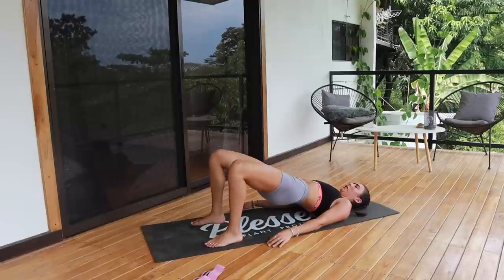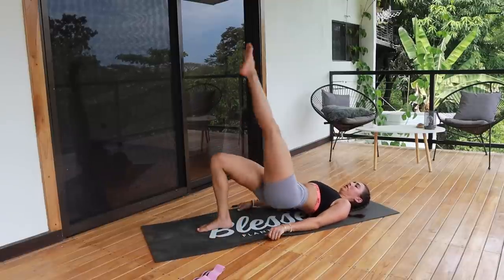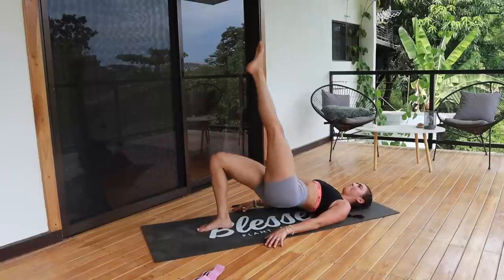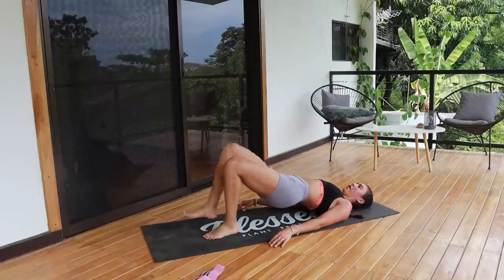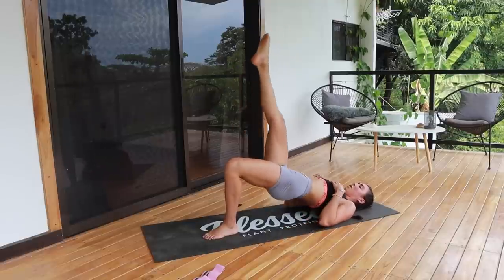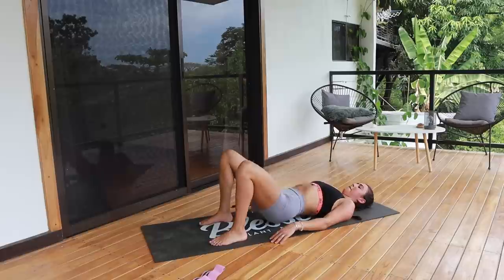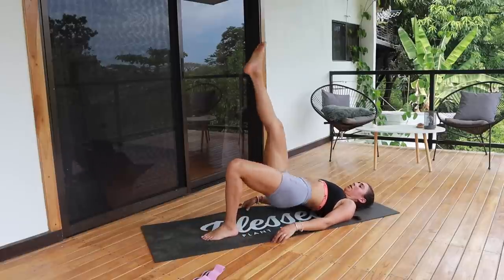Then I went into a child's pose there. And then I did a little booty circuit. So I went into some normal glute bridges, and then I went to single legs on each side. So I believe I did 8, 8, and 8. And then I essentially just repeated that all the way through. And then after that, I was feeling a little bit more of a challenge.